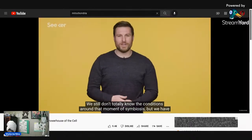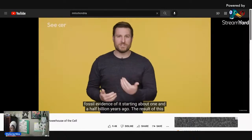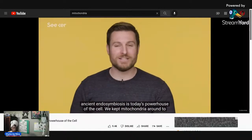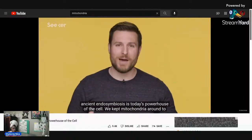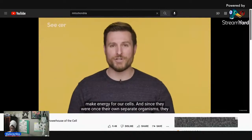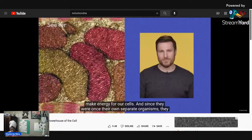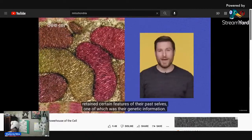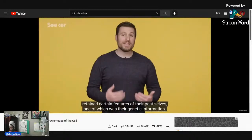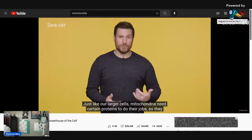We still don't totally know the conditions around that moment of symbiosis, but we have fossil evidence of it starting about 1.5 billion years ago. The result of this ancient endosymbiosis is today's powerhouse of the cell. We kept mitochondria around to make energy for our cells. And since they were once their own separate organisms, they retained certain features of their past selves, one of which was their genetic information. Just like our larger cells, mitochondria need certain proteins to do their jobs.